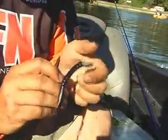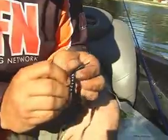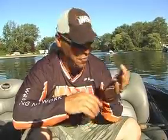Peg this with a bullet weight, and this one's actually a rattling bullet weight, and a big hook, and you can get ready for some big action. Check it out, because they come in a variety of sizes and catch everything that swims.